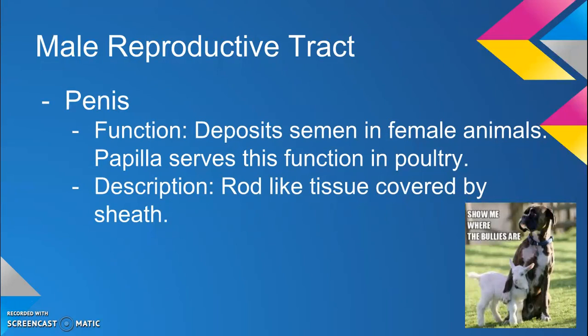So the penis. The main function of the penis is to deposit semen in female animals. Now in the male poultry, they have a different organ. There we go. That's the word I'm looking for. They have a different organ called the papilla, and that's what actually serves this function in poultry. It is covered by the sheath, which is purely just some skin to help protect the penis.